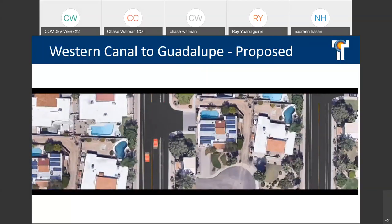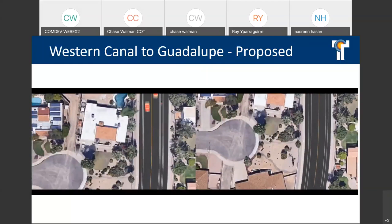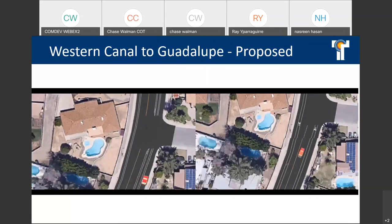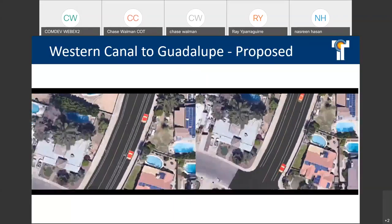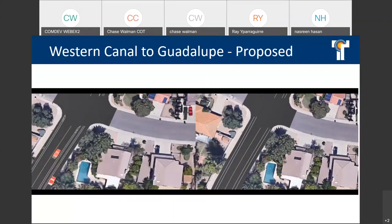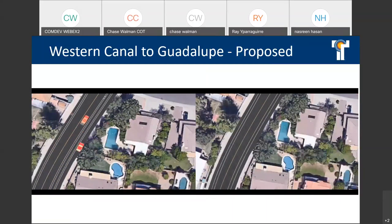Should probably mention too, on this west side, the block wall cutting off the access to the homes on the west there, so there's no pedestrian access to those homes from the west as far as their frontage, and the proposal for removing the parking. Thank you, Chase.